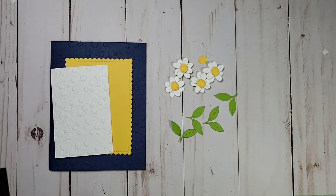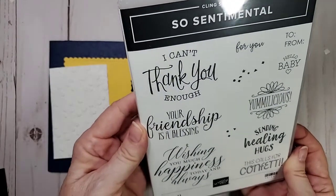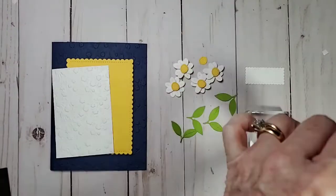Now, the one more thing I need to do, and I forgot to talk about, is the So Sentimental stamp set. I am using this little tiny For You up here. Because I don't know what I want this card to be yet. So I'm using that sentiment and I'm going to stamp it in the Night of Navy.